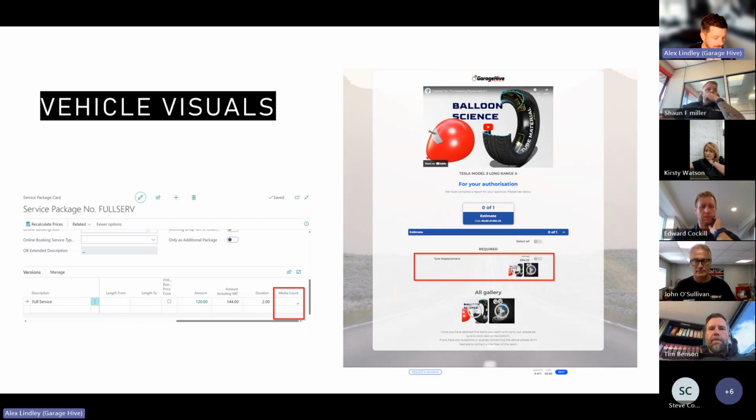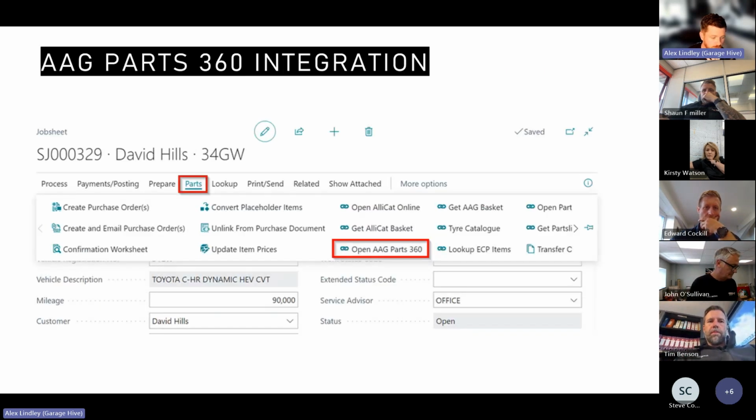Now I'm a bit nervous for this next slide because I've just read a post on Facebook and Dawn is on holiday, so I don't want to bother her, and she's the one in the know. I was informed that the AAG parts integration is fully released, but I've just read a forum post which suggests there might be a problem. So if you use AAG, then next week, please get in touch with the Garage Hive team. We can set this integration up.